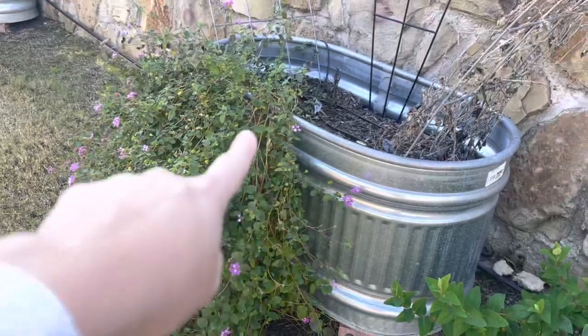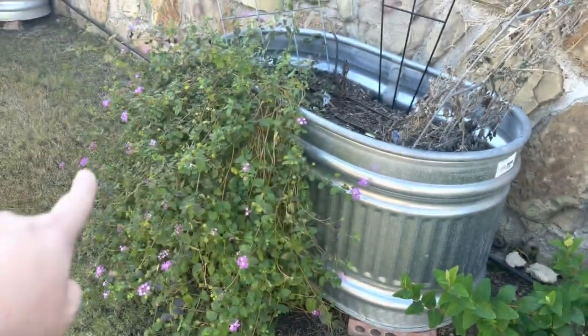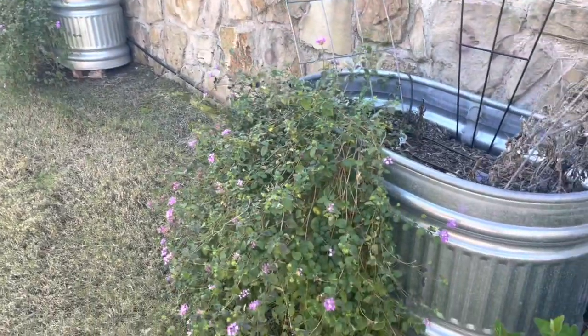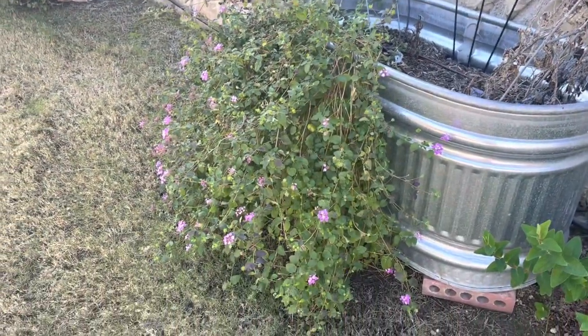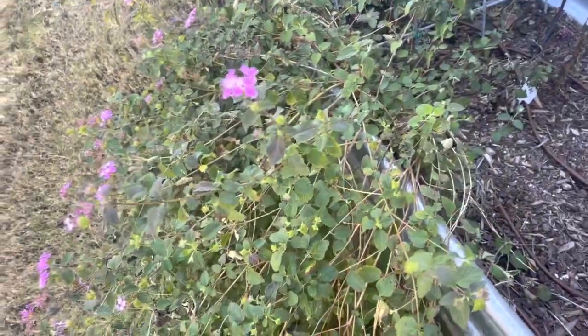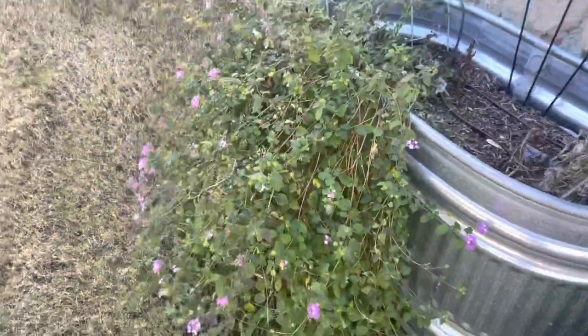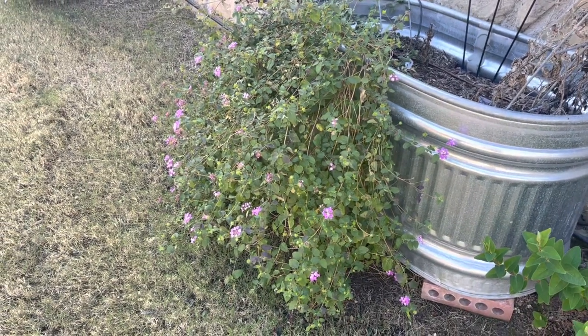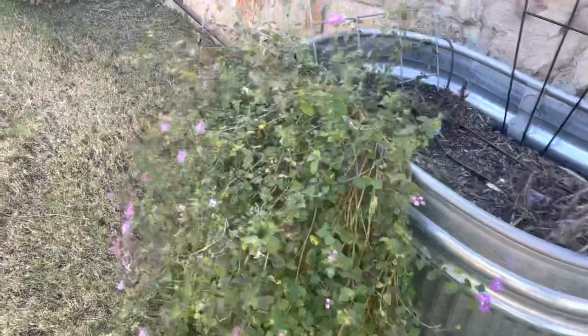I'm definitely gonna be doing this trailing lantana again. I just planted one little 4-inch plant right here over the side. Did it over there. I'm gonna do it on the front of all these containers. I loved it. It was quite the show. Absolutely beautiful. I had to plant it really early on in March because they sell out so quickly, and it really didn't come into its prime until about June. It really started doing stuff once everything heated up. But love that.